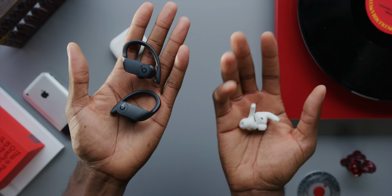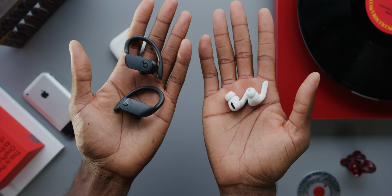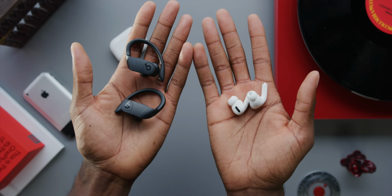Are they good for workouts? Sure. I've done it. They are sweat-proof. Technically, they're IPX4 water resistant, which means you can sweat on them, and they survived for me. But if I was looking specifically for workout headphones, I would look more towards something that will specifically stay in my ear better and get beat up more and be fine. But if you want just one pair of earbuds to be fine for everything, yes, these will survive a workout better than the previous AirPods.